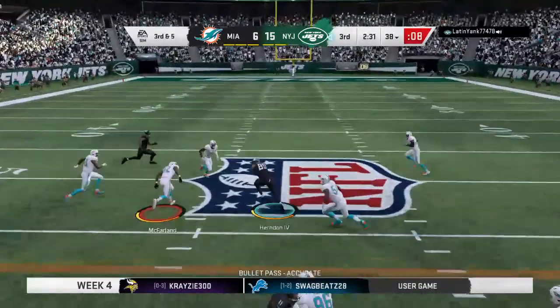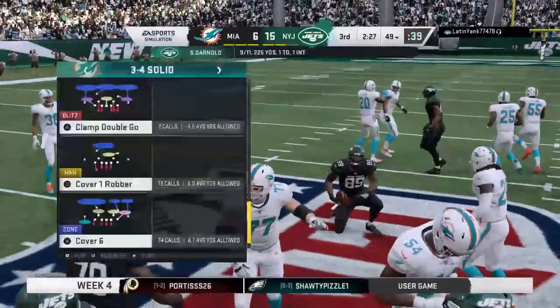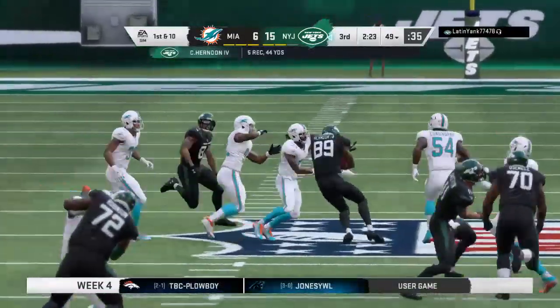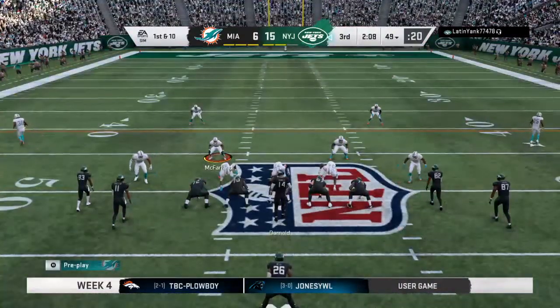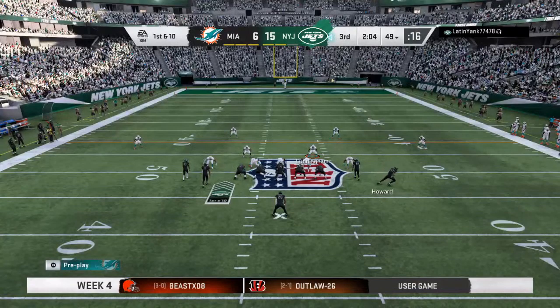Now Darnold. And it's caught by Herndon. And getting this just shy of midfield, they'll spot it at the 49. Give him 12 yards there, and the Jets have a first. Darnold now, after the pick on the last drive, 3 for 3 to start this drive. It's 1st and 10.